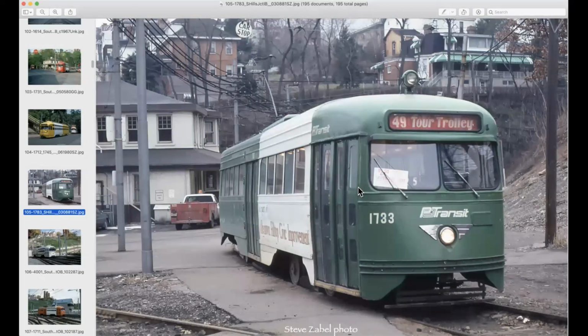Peter, sorry, just getting a request. Yeah, if you can move your cursor off the photograph.